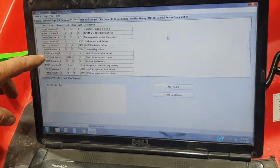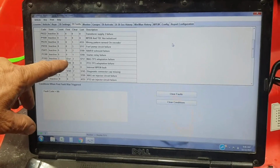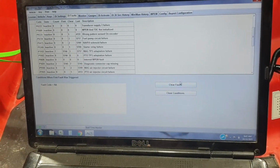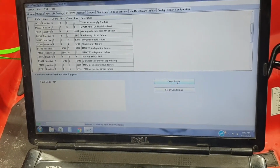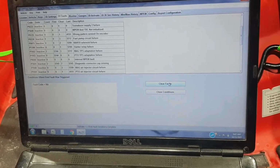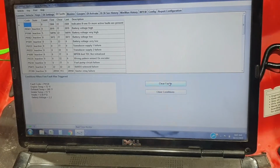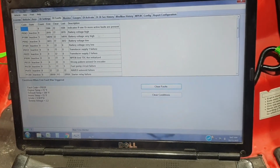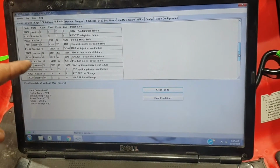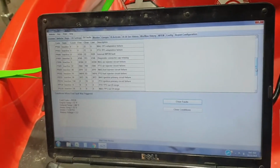See, it says P1102, which is this mag TPS adaptation failure. So we're going to try to clear the faults and see if they're going to let us clear. Sometimes this thing will freeze up when I start the machine, but it looks like it might be all right. Yeah, it looks okay. Hey, looks like they cleared off of there. Wow, that's great. Look at these. What is going on with that?